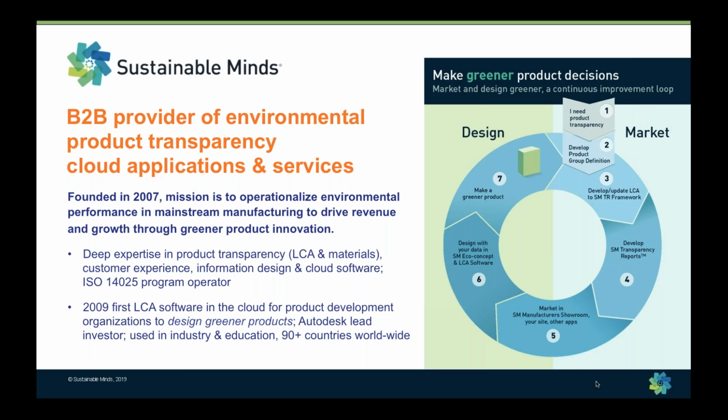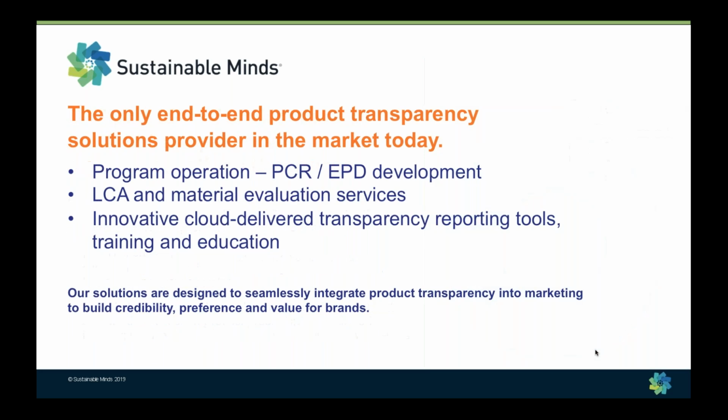And when LEED version 4 was introduced in 2012, with product transparency being a cornerstone concept, when LEED called for manufacturers to use LCA and material ingredient disclosure methods, scientific methods to evaluate the environmental performance and material health of their products, that was when we said, all right, well, we're already in the business of making life cycle assessment more understandable, meaningful, and useful, and simpler for people to be able to use it to make decisions. Now we're going to help building product manufacturers use that same information to make decisions about their products and to help market those products based on environmental performance.